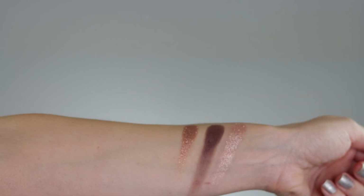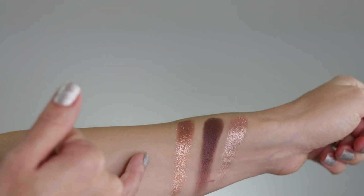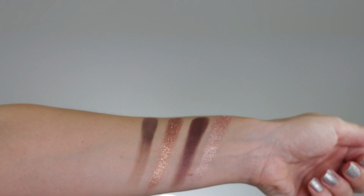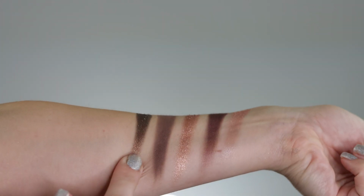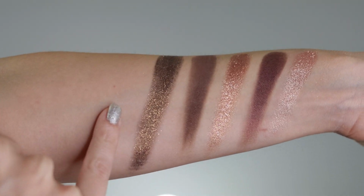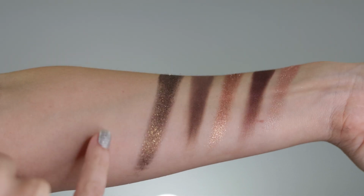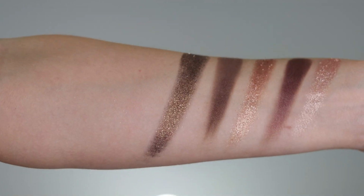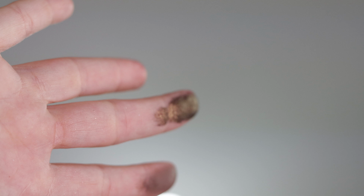You know what? I definitely prefer this formula. Look how shiny this is. And now for the last two, Twilight Taupe and Haunted Bronze. What? I love color, but this is my favorite shade from the collection that I swatched so far. What is this? Can you see this? Shift.